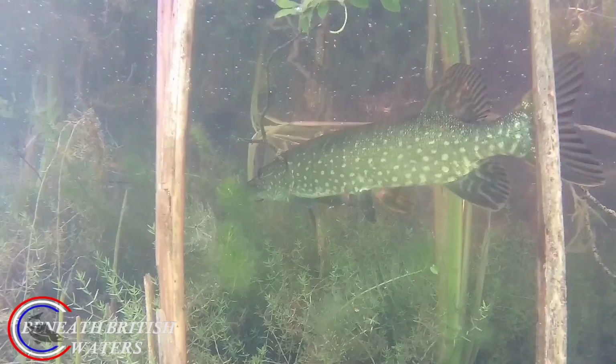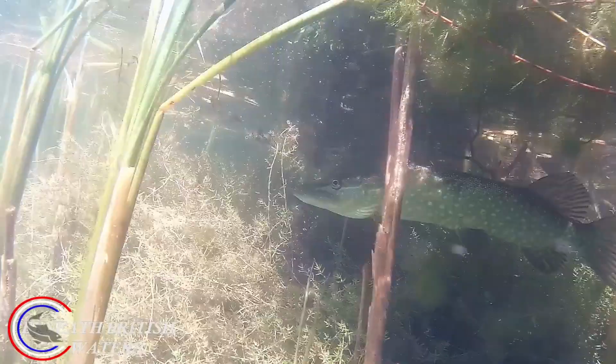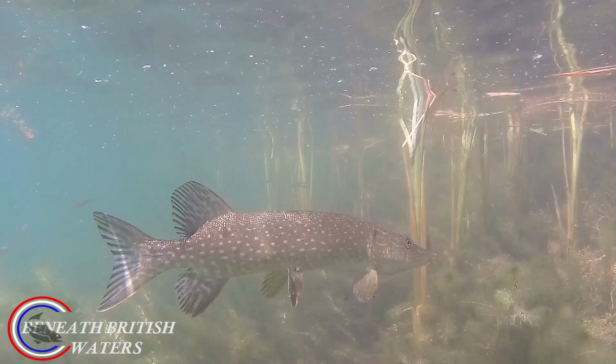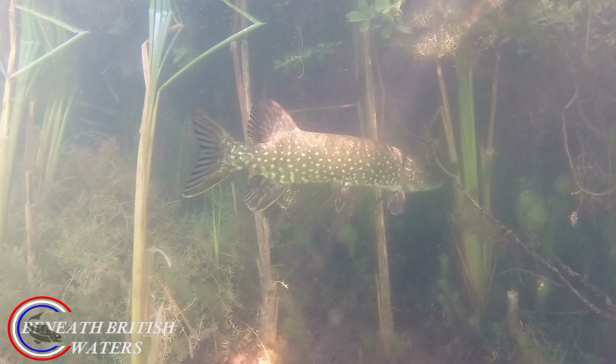The canines that ring the wide lower jaw and the short, sharp, brush-like teeth that line the roof of the pike's mouth and tongue spell instant death to unwary prey. Careful observation has shown that the teeth are not shed entirely at any one time. Rather, worn out or broken teeth are replaced as they are lost by new teeth, which grow alongside the old ones.